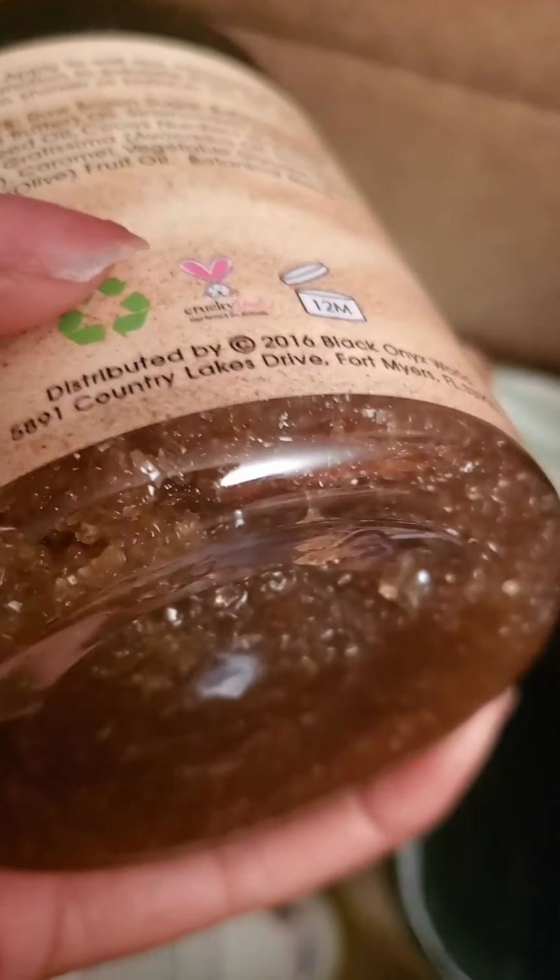So, give me a second. Her products come sealed, which is awesome. I was going to open this up and let you check out the texture. I could kind of smell it, and it smells very vanilla-y, sugary. But we can see the texture here. It's a brown sugar scrub and very much looks like that.